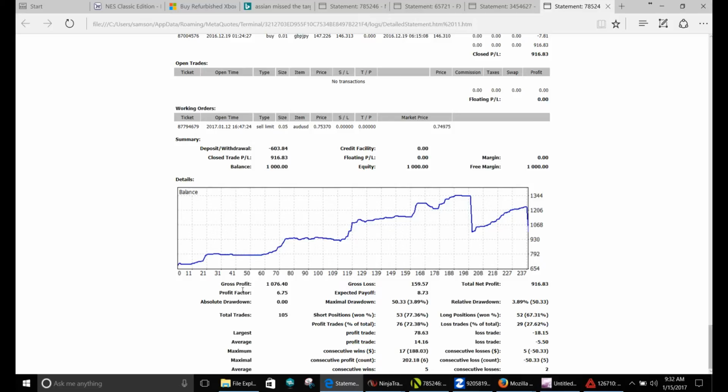Okay, so these are the numbers you want to see: gross profit, gross loss. The gross profit's $1,076, gross loss $159.57, $916 total net. Okay, and then we took 105 trades. I like to do an evaluation at a minimum of 50 trades, so you can see what's going on and how you're doing.